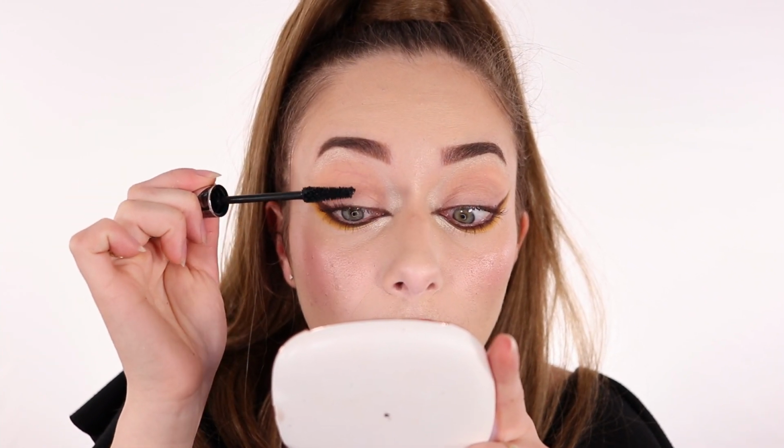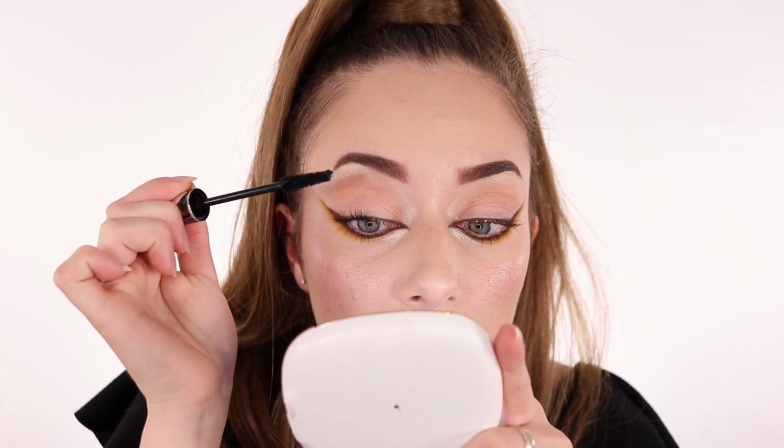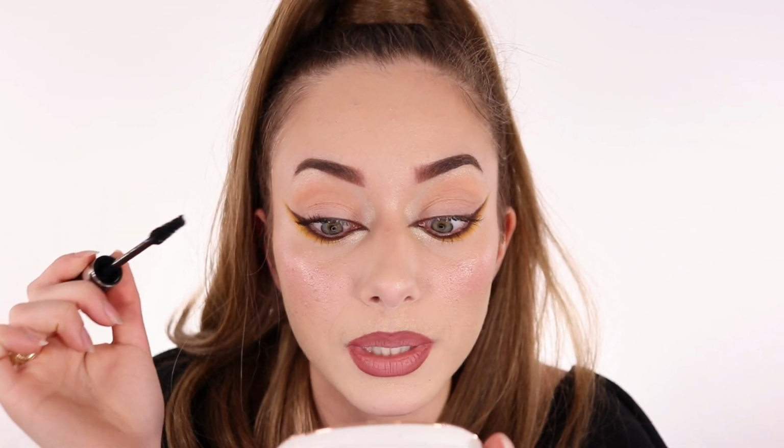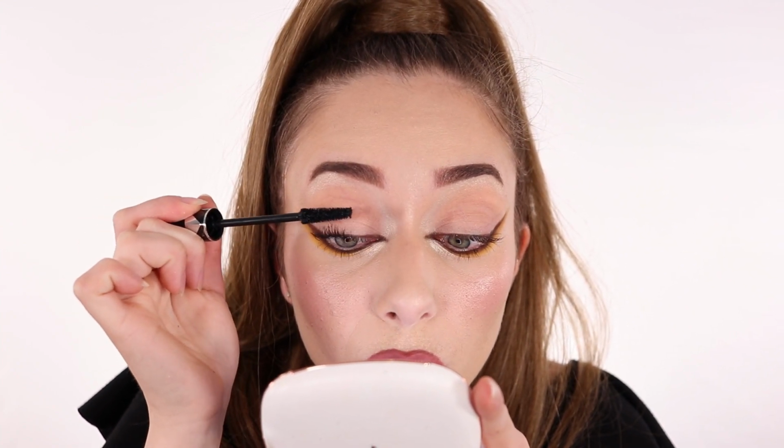And I'm gonna put this on these lashes. So I look down and then I'm gonna apply it. And as you can see, you can already see my lashes becoming longer and longer as I'm applying this, which is crazy.